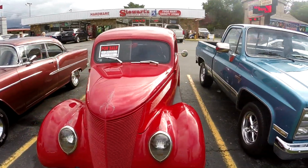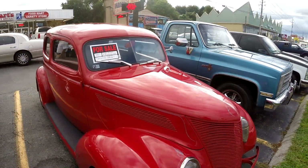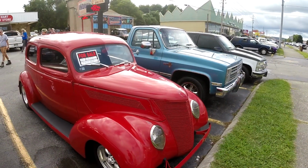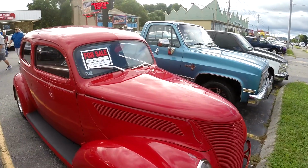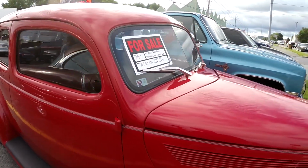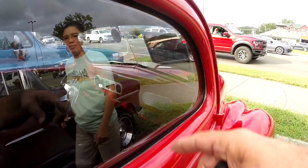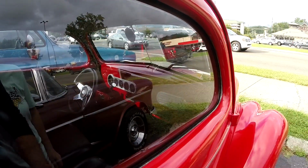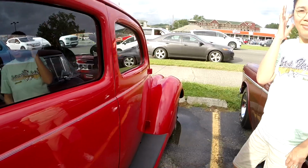For an old Ford, here's a perfect one. This is the Ford slantback '37, original headlights, nice red. Everyone loves a nice red hot rod, and this one you can have. It's $36,500. Can't really see too much on the inside, but it's got all custom dash, obviously power steering, power brakes, automatic transmission, but nice looker. Definitely a nice looker.